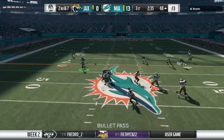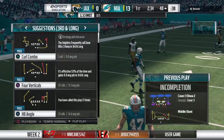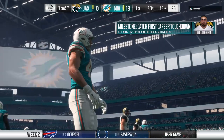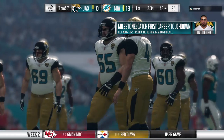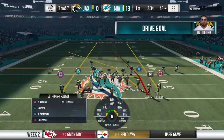Operating from the gun, Schmidt. And incomplete there. A nice hit. Jars the ball free and brings up third down. This team is not going to make it easy for you. They're a physical group, and we just saw it there on that play. He came in, made the contact, just as he's trying to haul it in.